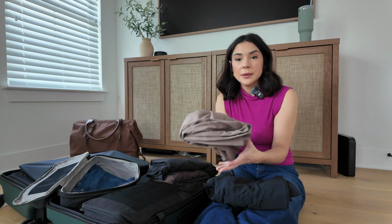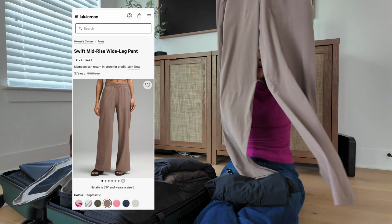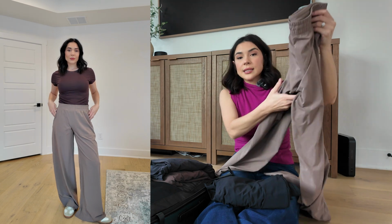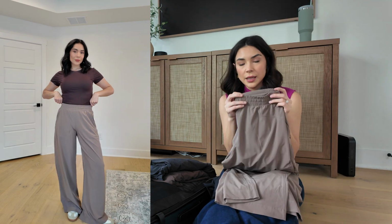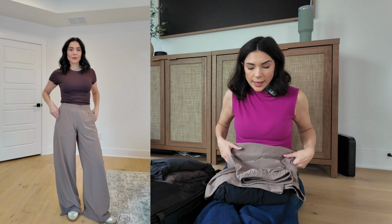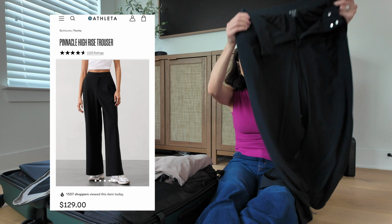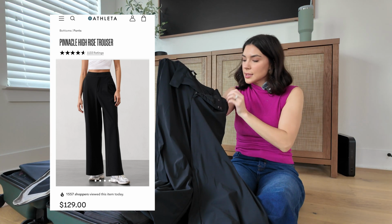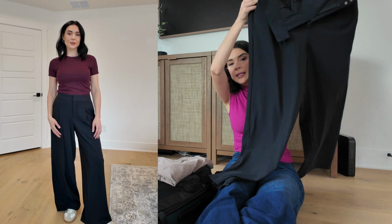And then this is a very similar pair of pants. It is a pair of trousers from Lululemon. I like these. They're a nice wide leg, very similar to the Villa wide leg pant, but just a little bit more fitted in the waist. A great pant. The next pair of trousers that I'm bringing are these Athleta Pinnacle trousers. These are a bit more dressed up. They have pockets. It looks more like a pair of slacks than the other pair. These 3 pairs are pretty casual looking, but these are just a little bit more dressed up.